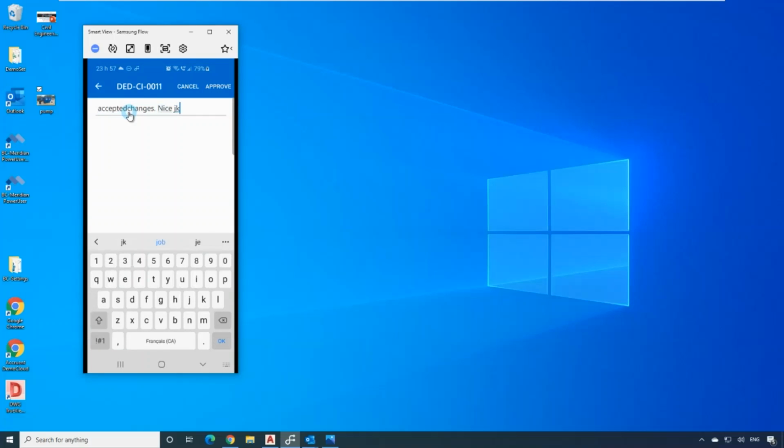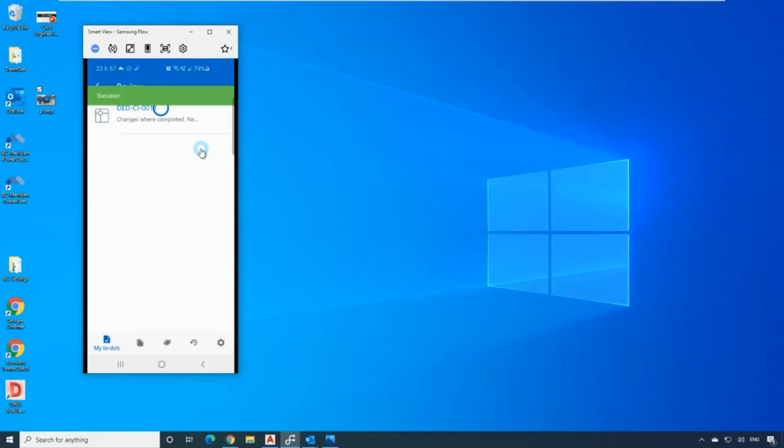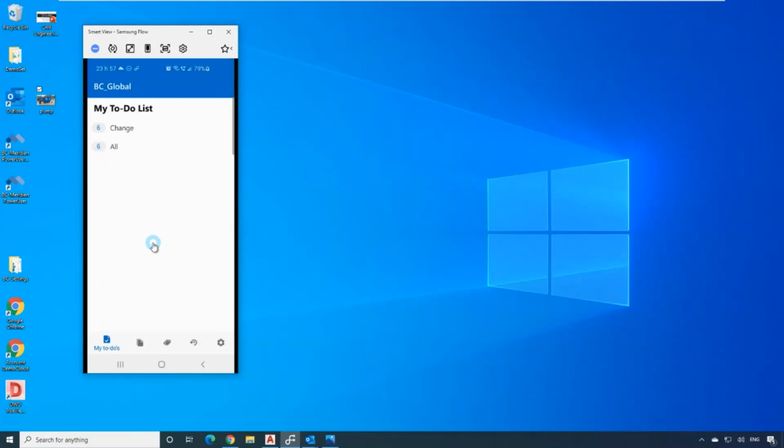I'm not good at typing on phone, but oops, just saw what I just typed right here. Nice job, perfect. So this is set. I approve this. And as this change is completed, everything goes back to Meridian, and my job as a technician for the approval has been completed. So now that you've seen what you can use the mobile application for, you can definitely integrate this within your workflows and your daily jobs managing those documents.